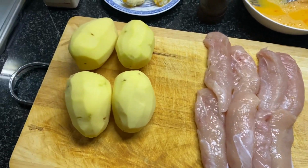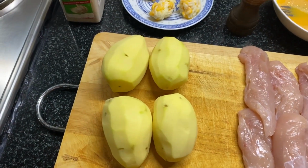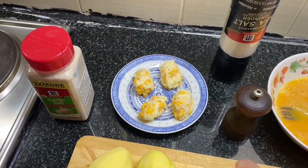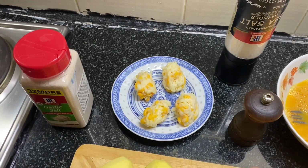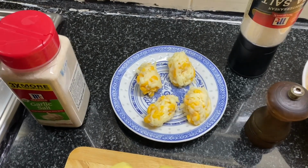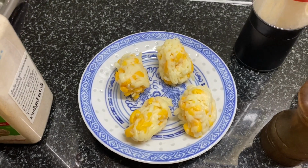We've got 4 average sized potatoes, which we're going to be using for making the mash. We've got 4 little bombs of squashed up cheese. We have grated cheese, so we squish them together. It's probably the size of 2.5 black olives. But there you go, you can see 4 of those. Those will be going inside the chicken.